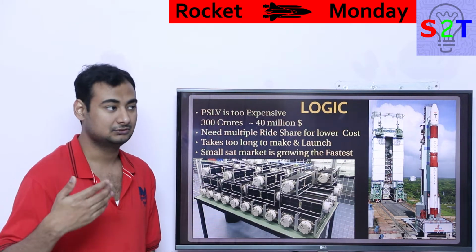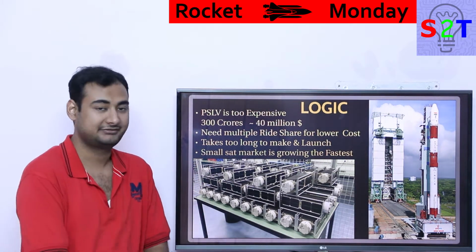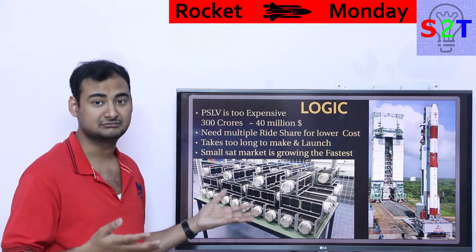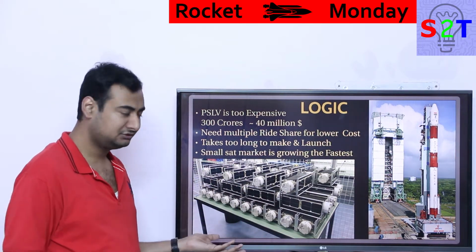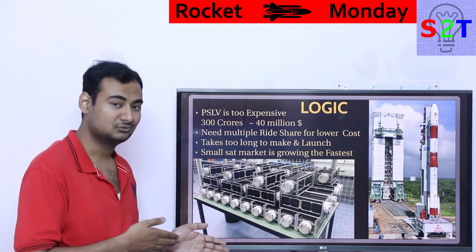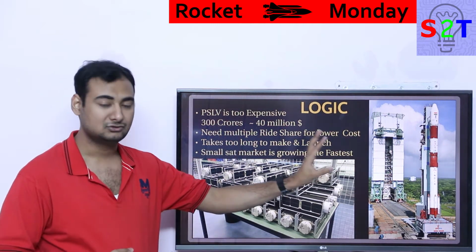Not everybody is like, okay, I'm gonna bulk order 100 satellites. Not everybody can do that. And many times, before you launch hundreds of satellites, let's say you have a requirement to launch 100 satellites, you want to launch a few of them to test whether the thing works or not. So this is not suited for that.